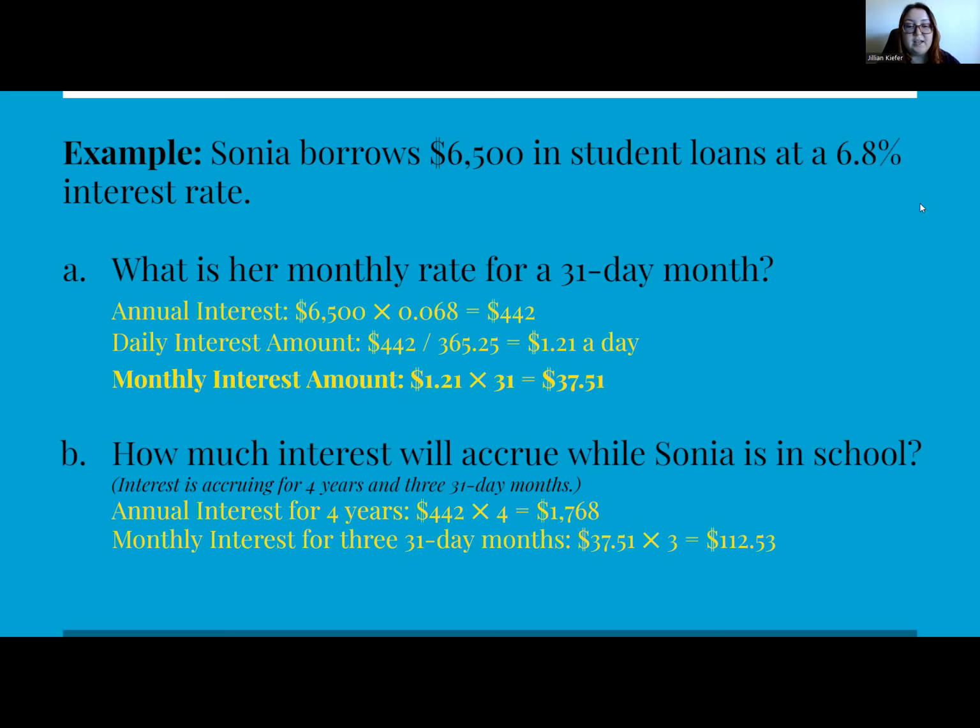Then we can go ahead and add those values together by finding the interest accrued in school for 4 years and 3 31-day months. That ends up being $1,768 plus $112.53 to give us $1,880.53.